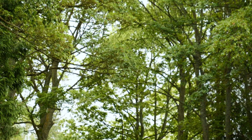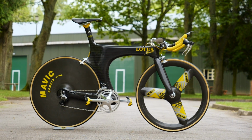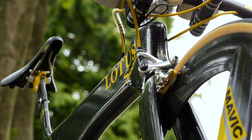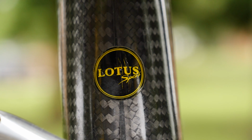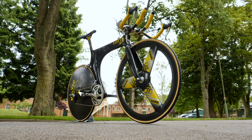We need to take a trip down memory lane for today. Now, the engineer who started the ball rolling concerning the style of this frame was a gent called Mike Burrows way back in the 1980s. And the UCI's bike regulations were a bit like they are today, kind of outdated in my mind for the sport to develop with the rest of the technology in the world.